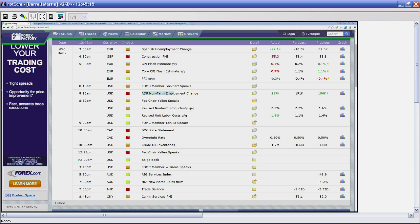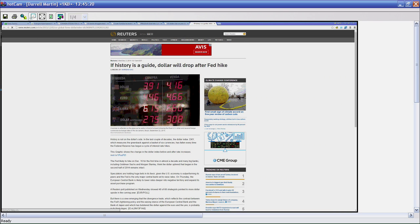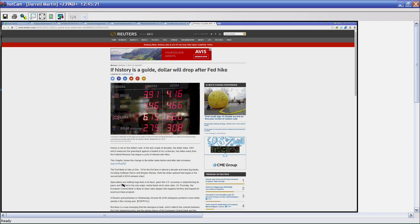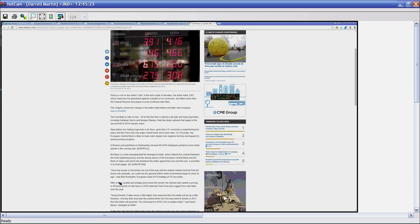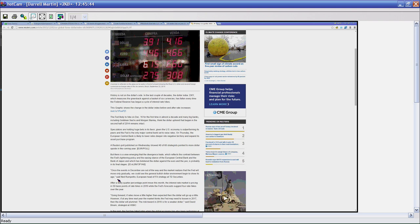So, a picture on Reuters, obviously, if history is a guide, the dollar will drop after a Fed hike. Well, actually, that'd be pretty interesting because the dollar should technically get stronger, right? Because the interest rate goes up, the dollar is more valuable. So it should drop against another pair like euro dollar. Okay. But technically it should go up a little bit.